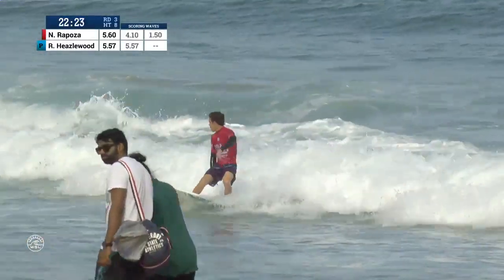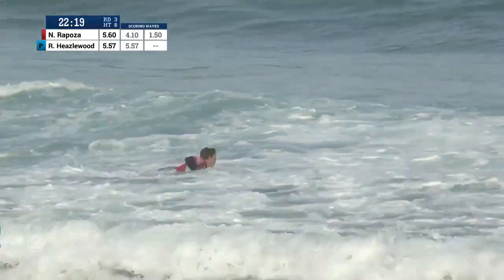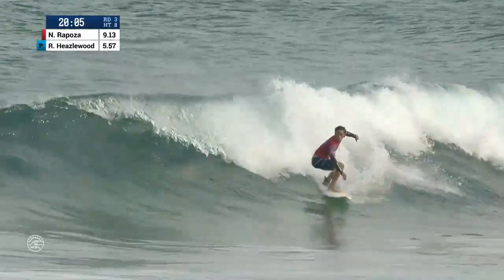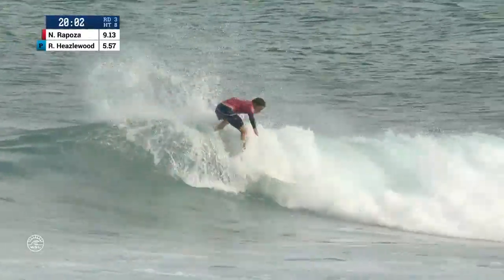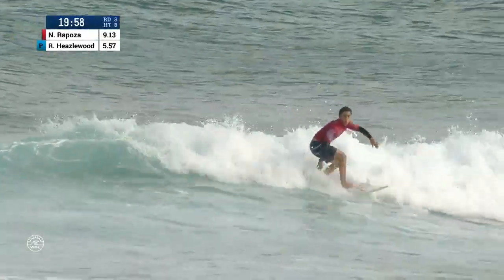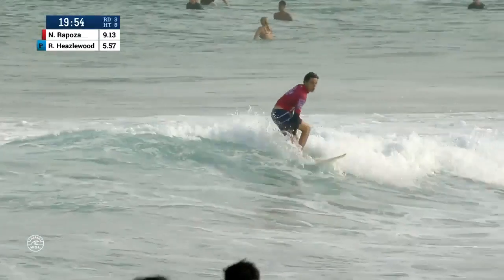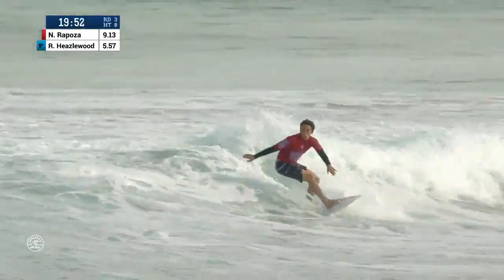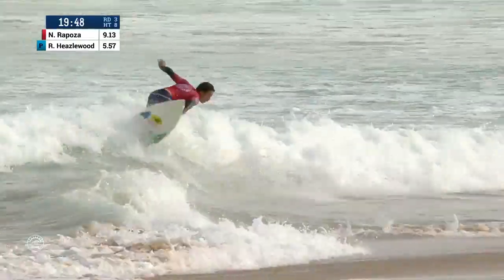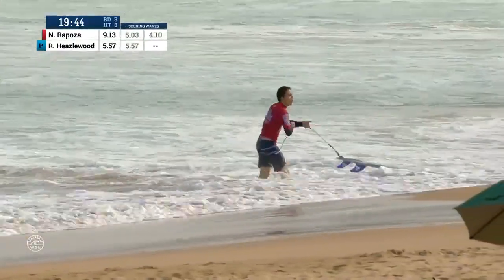So built up speed and kind of verticalness moving down the line. So claiming it too. I know, I was so confident. This guy's looking confident. Snaps up vertical there. Rapoza starting to pour it on now with a couple of waves while Reef Heazlewood's been just sitting with priority, and Rapoza continues his way through the inside, and he's just going to scrape the fins on the beach and run out of that one.